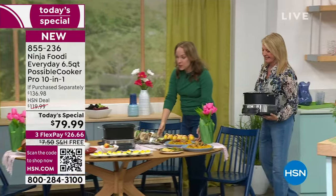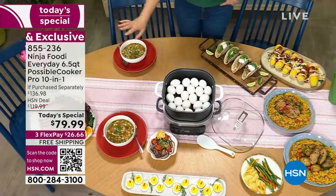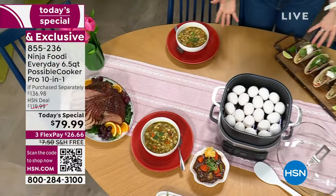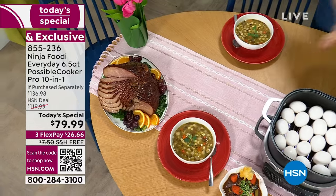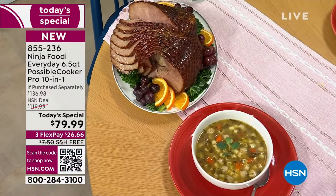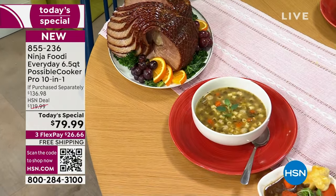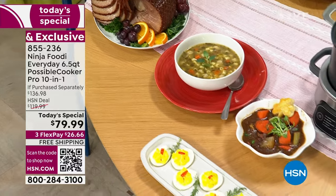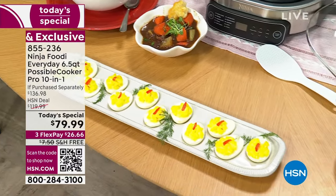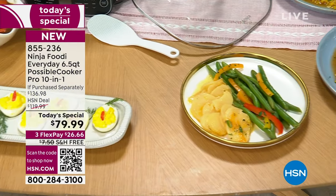But look at all the things we did. So here's the eggs that we keep talking about. We've got the chicken fricassee. We've got some soups. We've got our ham. So basically everything that you're going to want to cook. This is your everyday possible cooker. We made it the perfect size at 6.5 quarts so that you would use it every day. You would use it for sear and saute, for doing your dinner, for bringing to your book club, your potlucks, bringing it on your RV. We even made it convenient with a cord keeper in the back. It's very lightweight, very easy to use, and it replaces 10 of the things that you have in your kitchen. Your rice cooker, your Dutch oven, your cast iron pan, all of these things.